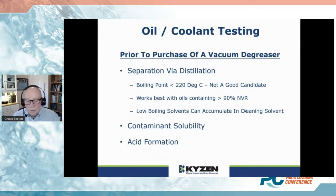We also are able to look at your oil and coolant and see if there's any acid that might be formed. However, a little caveat: even if we don't see acid formation in our laboratory test, we will assume that you're going to produce acid, even though most machines don't. And we'll start on day one with you with an acid stabilizer, a test kit, and we'll teach you how to use it.